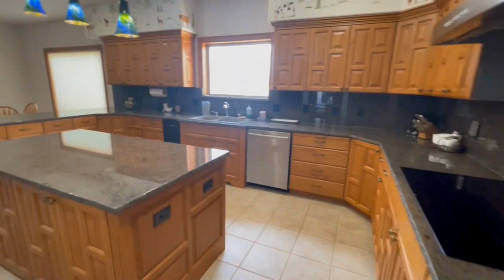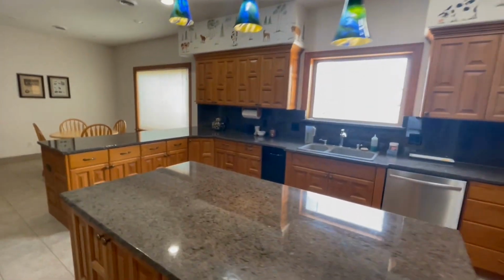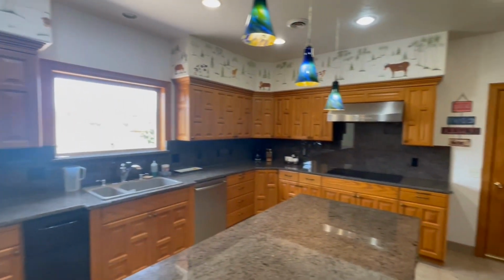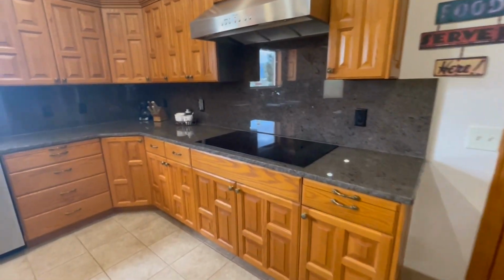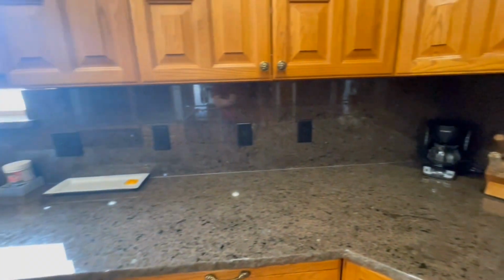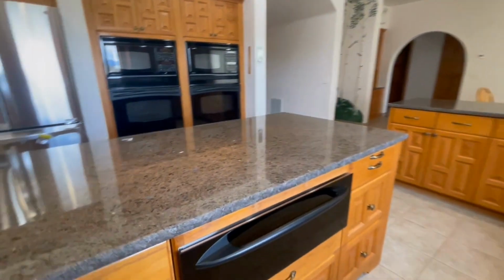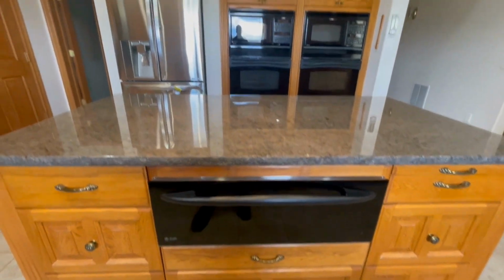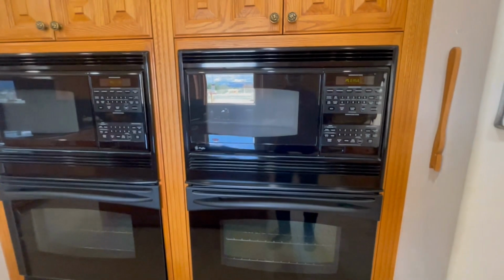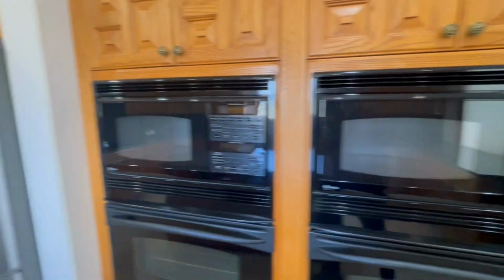The kitchen cabinets were custom made for the owners. As you can probably see here, an amazing amount of cabinet space and nice counters. And I don't remember what type of, doggone it, induction heat. Yes, induction heat there for the stovetop. Nice counter space. And there's a warming drawer here that works well. And of course, double ovens. And it looks like double microwaves as well. Hadn't even noticed that before.